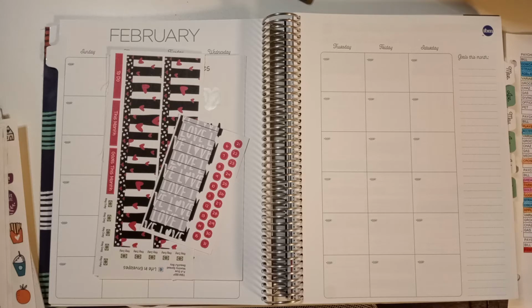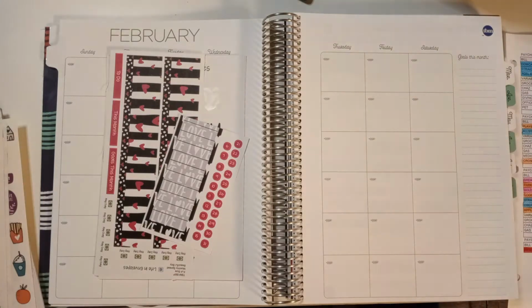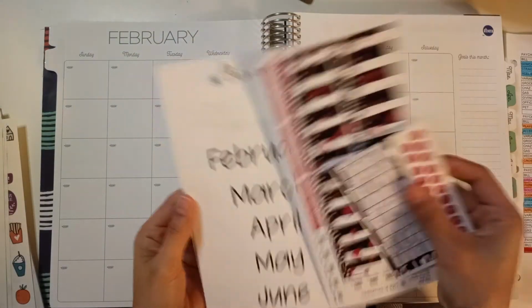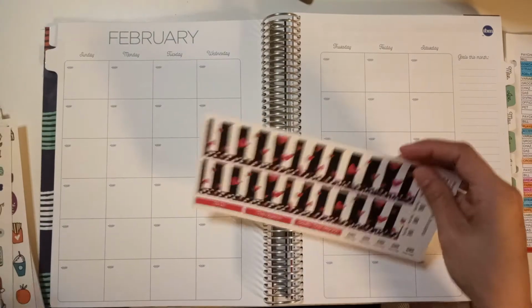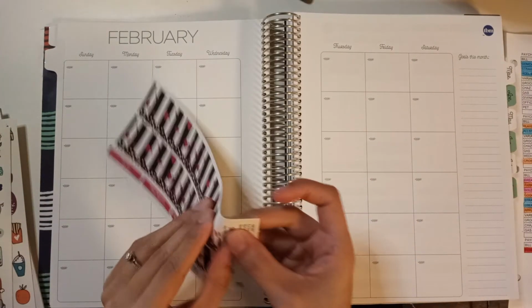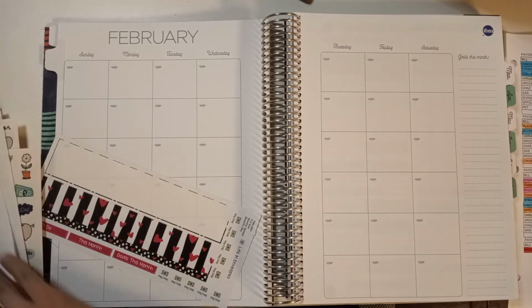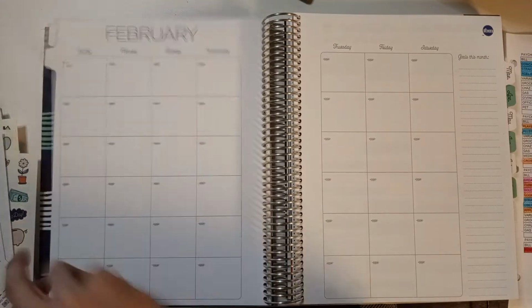So here I am basically getting all my stickers ready for this February calendar spread. Let me know what you think. I love these colored stickers. I think they're super, super cute. I like the fact that somebody actually went out of their way to make stickers for this workbook.